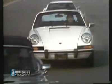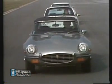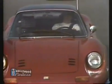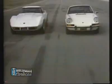The English Jaguar XKE. Front engine overhead cam V12, steel monocoque construction, independent suspension, 4-speed synchromesh transmission. The Italian Ferrari Dino. Mid-engine 4-cam V6, tubular steel frame construction, independent suspension, 5-speed transmission.